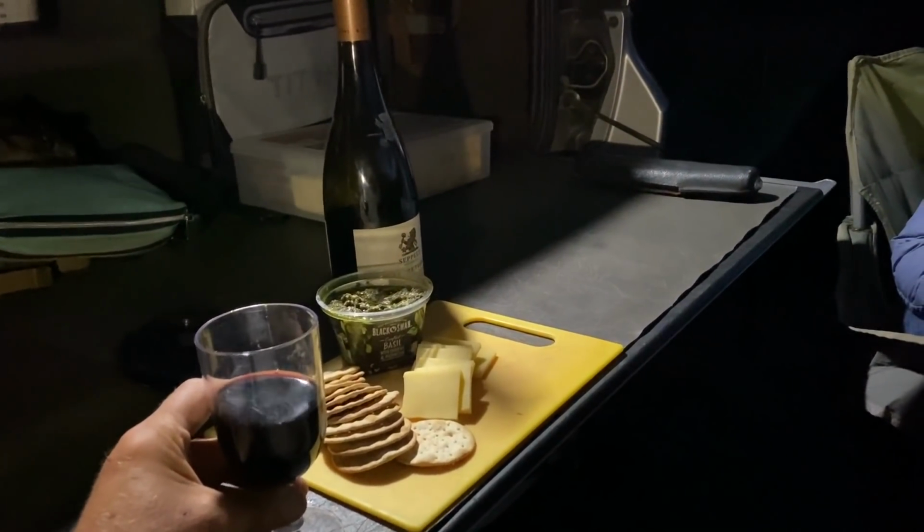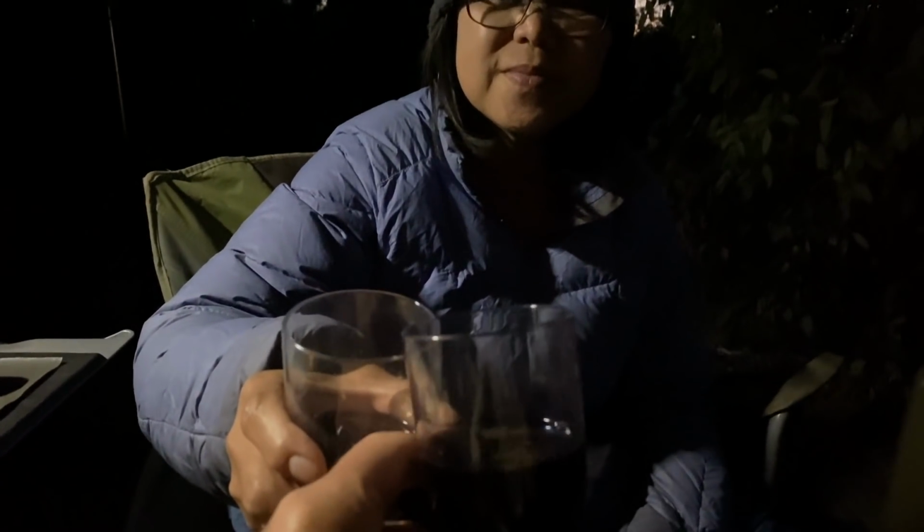Well, the sun's going down after another successful day on the goldfields. Cheers, honey. Cheers. I love it out here.